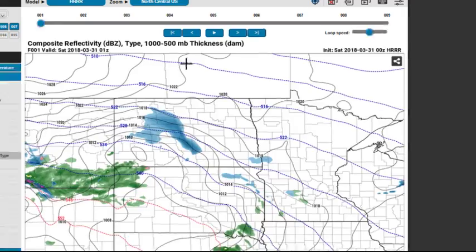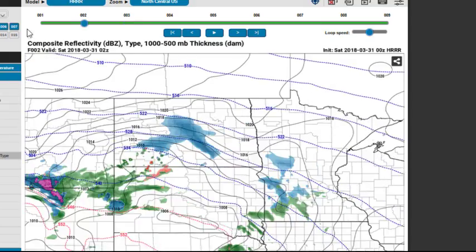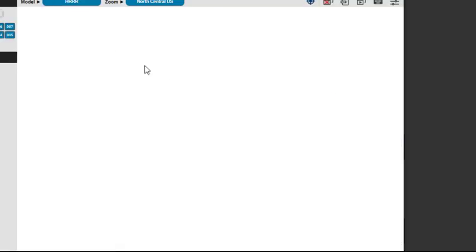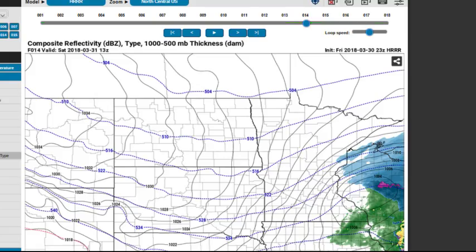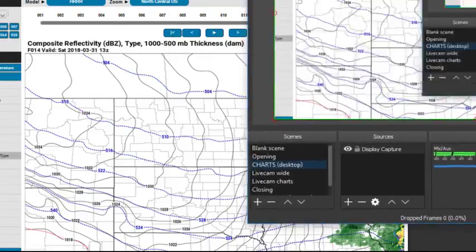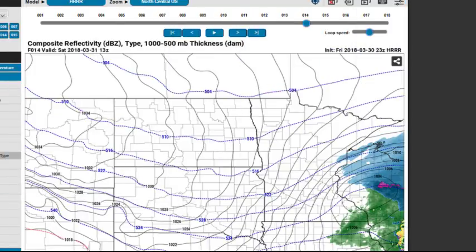Hopefully we don't have any problems with the stream. We're just loading a few high-resolution rapid refresh frames. Okay. Keep an eye on that dropped frame meter down here. And we're still at 0, so that's good.